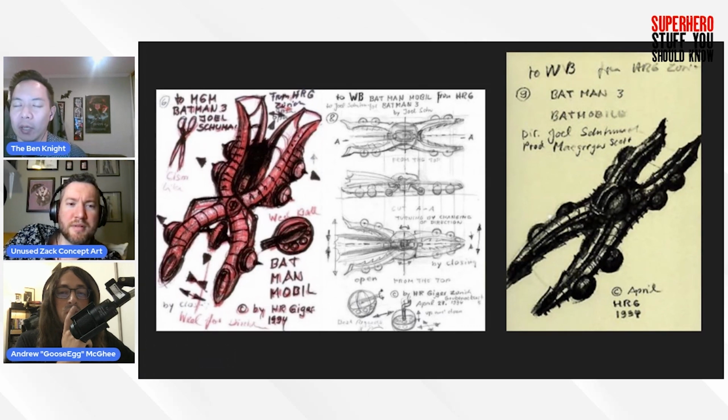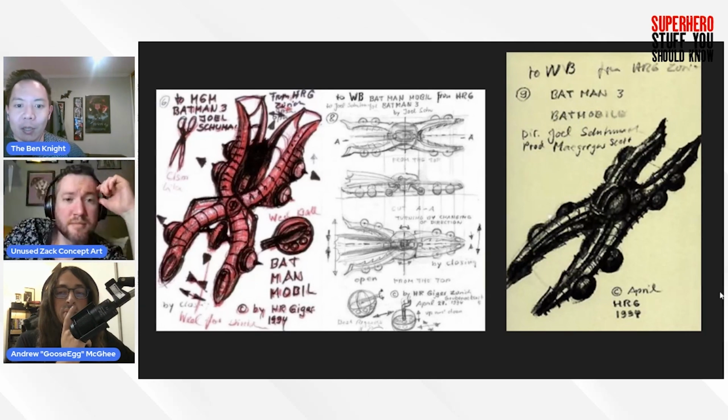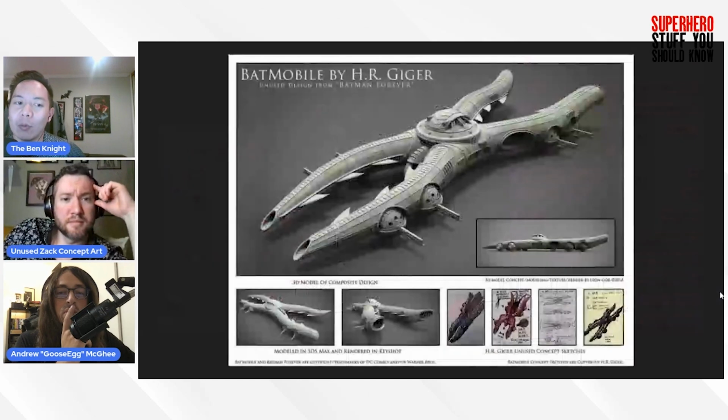So these drawings that we're looking at right now are by Giger, but a few years ago, a man named, I think it's a man, excuse me, but it says Leon Gore is the name. Might not even just be an artist code name, but Leon Gore did the 3D design and models to bring this Batmobile into 3D art. And so that's the one that's in the thumbnail that Zach's used. And we have a few other renderings as well.